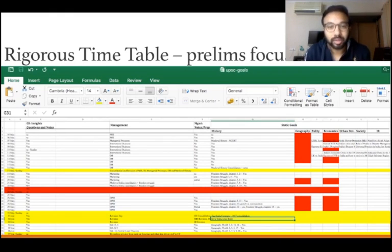But this one includes both mains and prelims, so you can ignore the mains part, which consists of the management portion that I covered, and also some question and answer writing that I covered in the first two columns. Then in the last few columns you will see history, geography, polity. So this is a timetable of how much I studied and what I studied on that particular day.